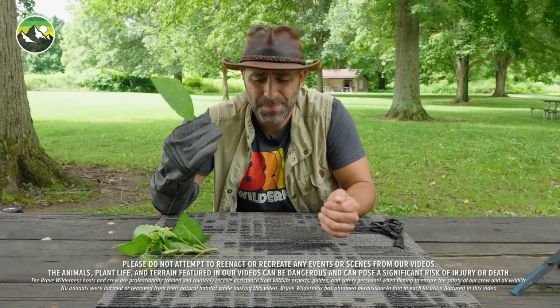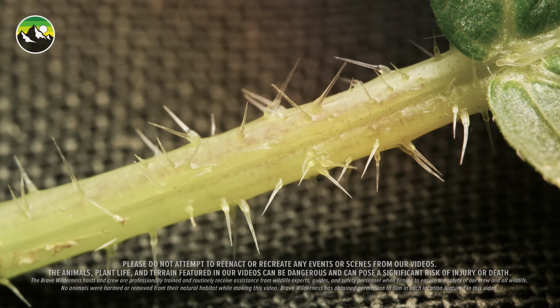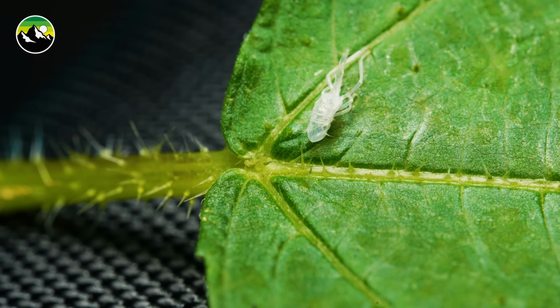I'm Coyote Peterson, and I'm about to enter the nettle zone with the stinging nettle. Here we go.